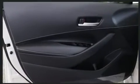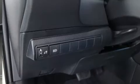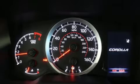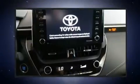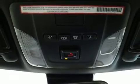Toyota ensures the safety and security of its passengers with equipment such as dual front impact airbags, head curtain airbags, traction control, brake assist, anti-whiplash front head restraints, a security system, an emergency communication system, and 4-wheel disc brakes with ABS. Our knowledgeable sales staff is available to answer any questions that you might have.